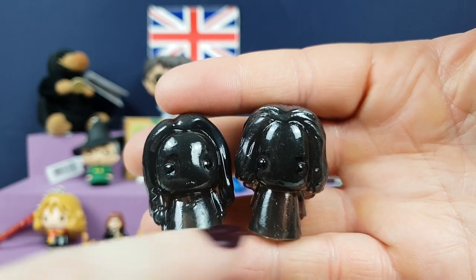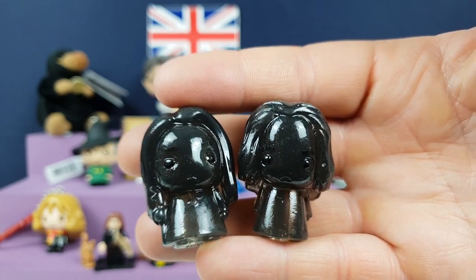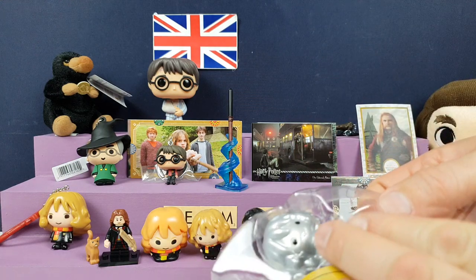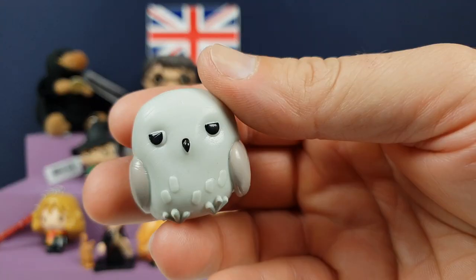That's the Malfoy one. That one's got to be Snape then, hasn't it? Yeah, it's got to be Snape. Hologram Severus Snape. He's a common one, but the other one's a rarer one. The Lucius Malfoy is a rarer one. You've got to have a Hedwig because he's adorable.